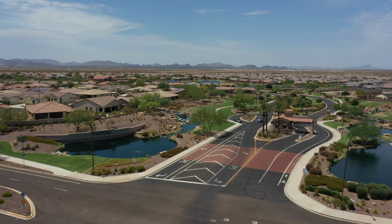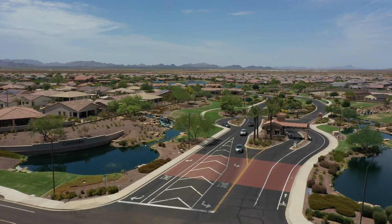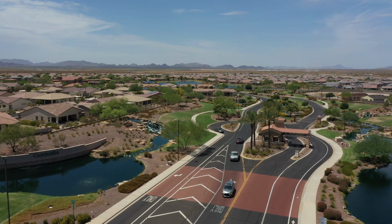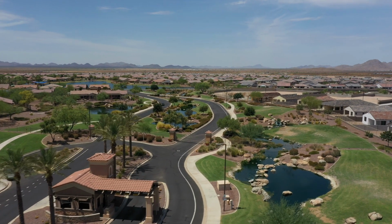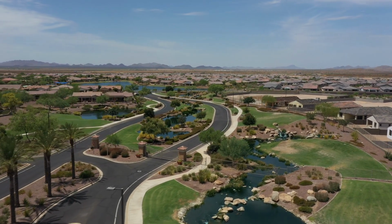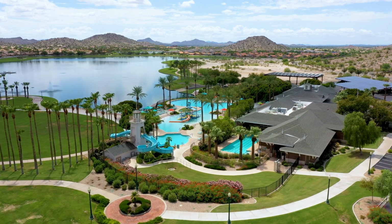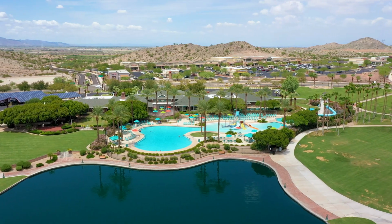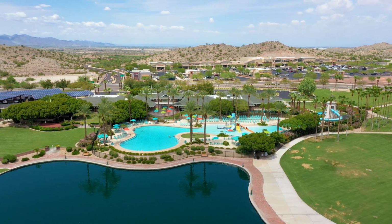CantaMia is a guard-gated community built by Taylor Morrison. Again, it's located inside of a guard-gated area within the larger Estrella community. What that gives you, though, is access to the big community amenities while still having small community amenities. So if your grandkids visit, you can go to the other pools. But day to day, you're with people who are your age and at your phase of life.